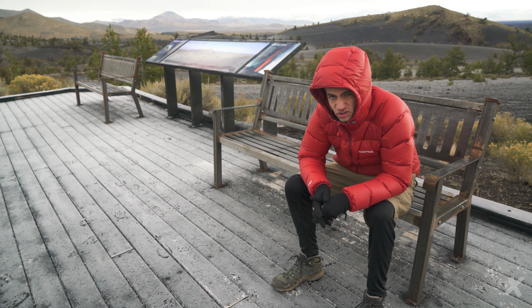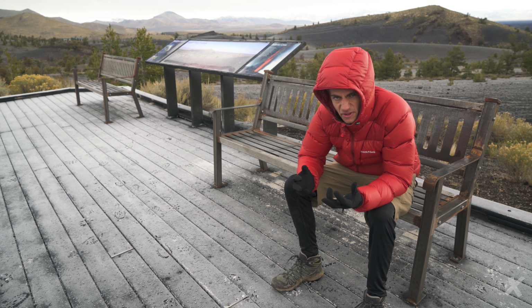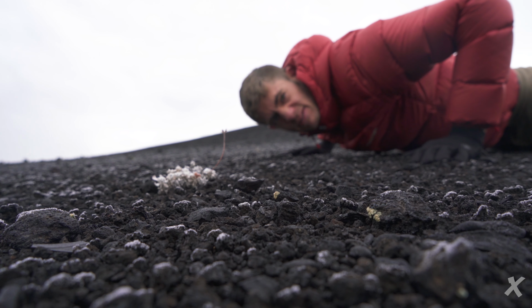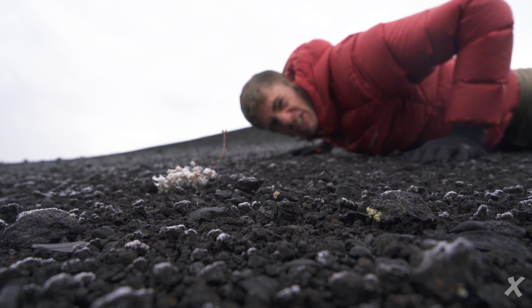Right now I'm getting this really ominous, peaceful, creepy vibe where the snow almost feels like it's raining ashes in this post-apocalyptic land. The crazy thing is there's these beautiful white flowers that just grow in the middle of all these cinders.